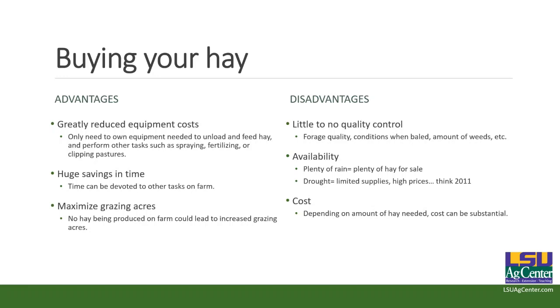Another thing unknown when it comes to buying hay is what the condition was when baled. Did it get a rain on it? You won't know how many weeds are in there until you bust open a bale and get to feeding it or unroll a bale. Availability.